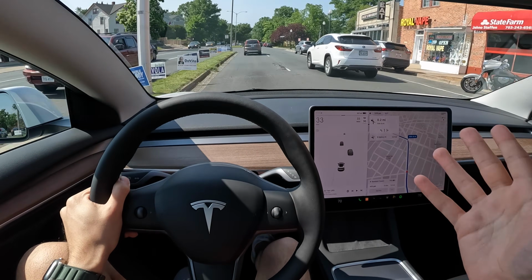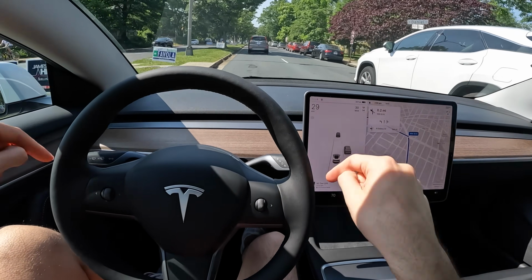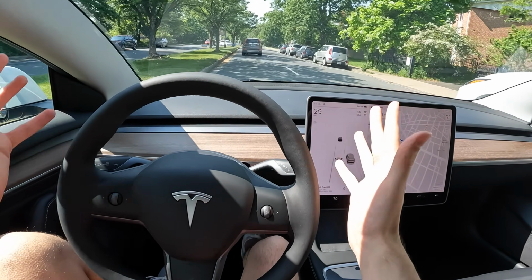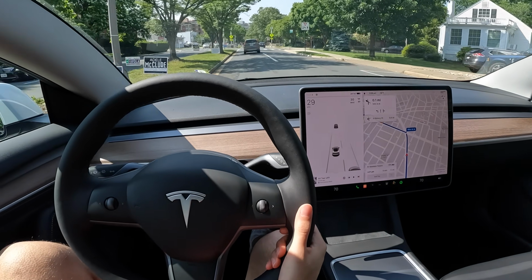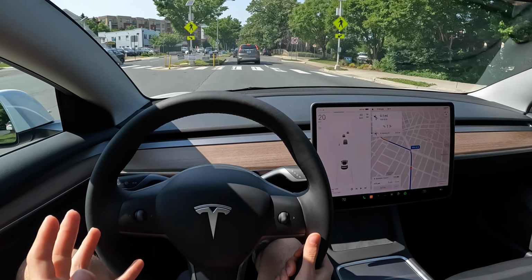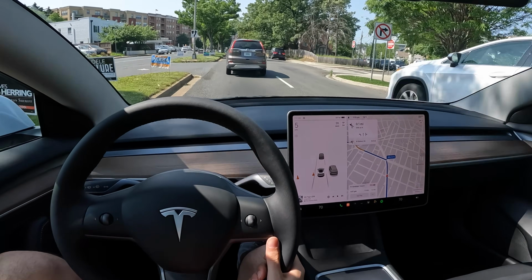So I'm curious to know what you guys think about the base model Tesla Model 3. Let me know in the comments below. I know there's a new one coming out soon, so maybe now isn't the best time to buy this, but I guarantee this sub $40,000 price is not going to last once a refreshed model comes out. So I'm curious to hear if you think this is a good buy. Let me know in the comments below.